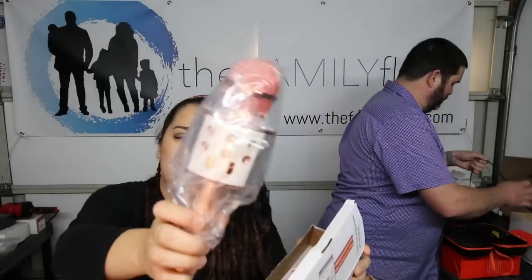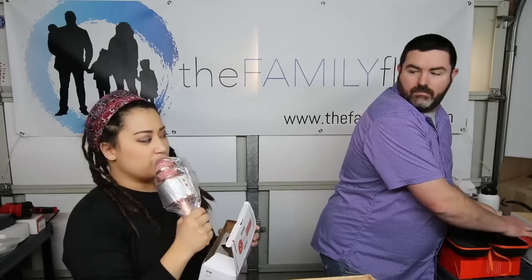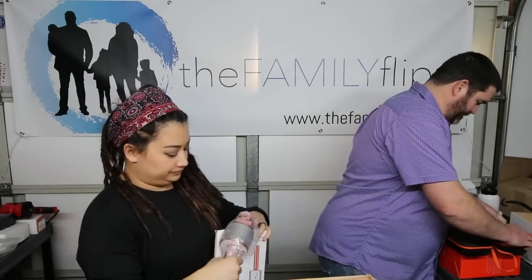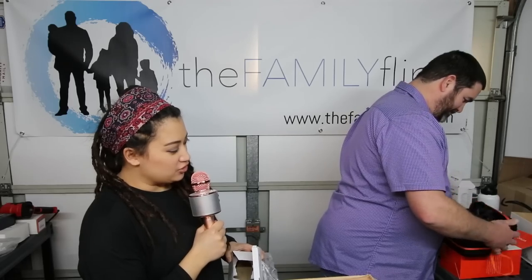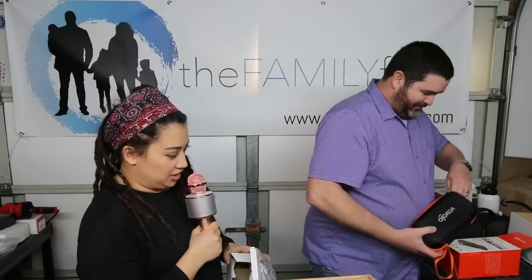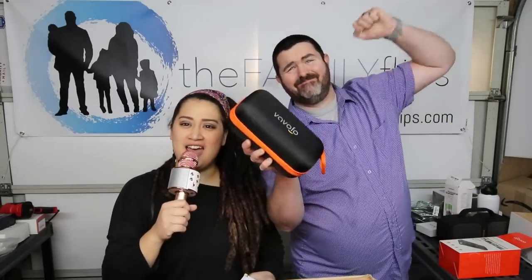It is a microphone so that I can follow Joseph around and announce everything that he's doing. Nah. I don't even know what I'm doing half the time, so how are you supposed to announce what I'm doing? I have no idea what he's doing. Somehow he's trying to get everything to fit into that case. Has he done it? Yes, it is a success.